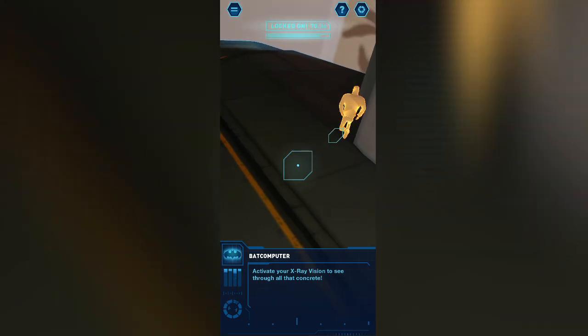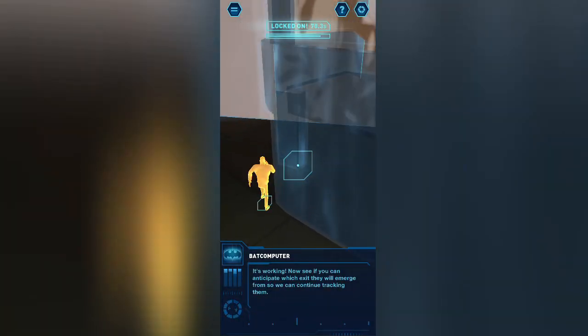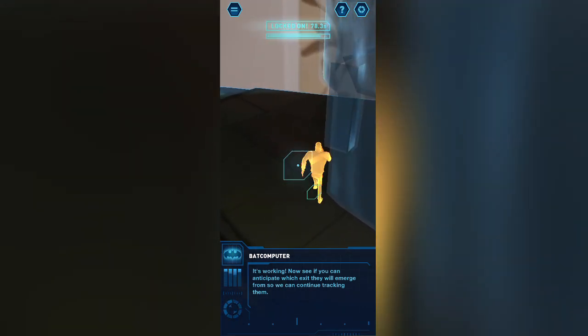Activate your X-ray vision to see through all that concrete. It's working. Now see if you can anticipate which exit they will emerge from so we can continue tracking them.